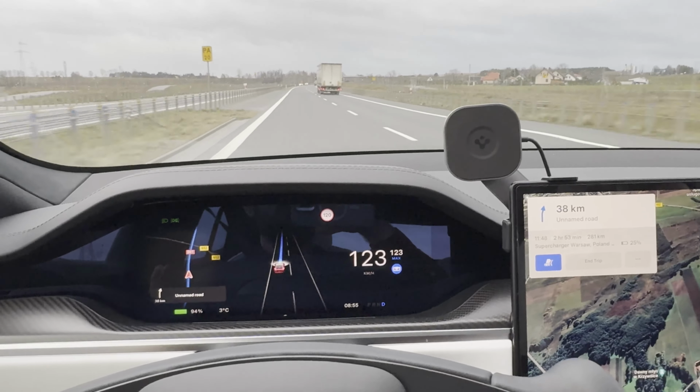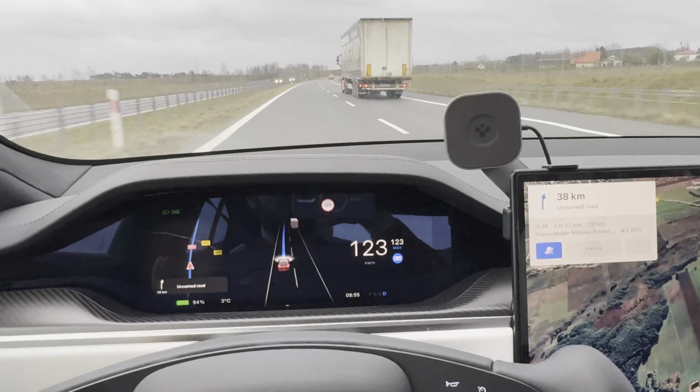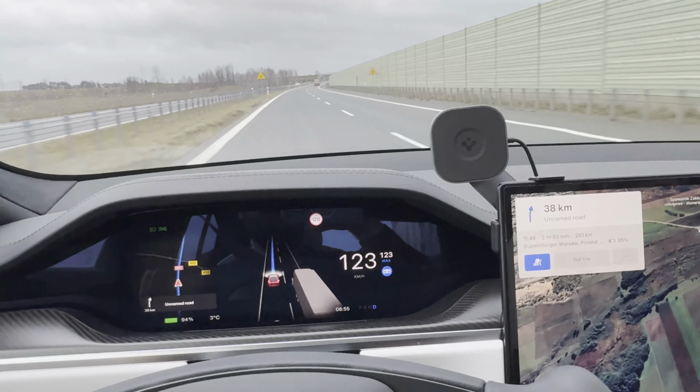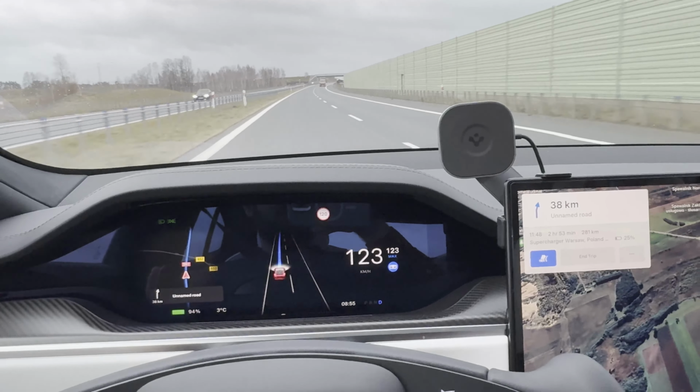We're going now to Warsaw to charge at a supercharger there. Brand new supercharger with the Tesla service point. And from there, our almost final destinations, my parents, and later on Isa's parents.